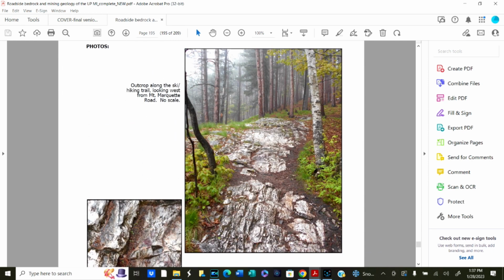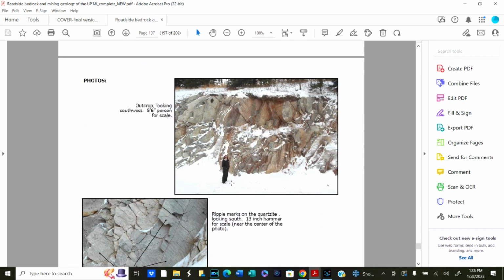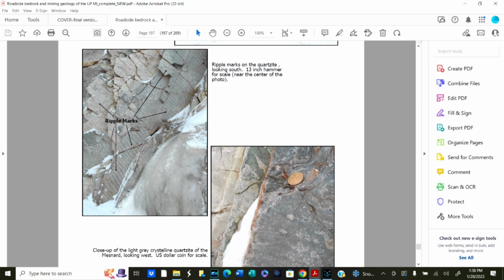And along the trails, a lot of times you'll see it's a white quartzite. I mean, it sticks out like a sore thumb. This is also more Mesnard. Here you can see some sedimentary primary structures like ripple marks. So we know this protolith or parent rock was a sandstone, and it's almost all quartz sand. And lower grade metamorphic because we are in that chlorite zone. So we still have preserved primary structures.